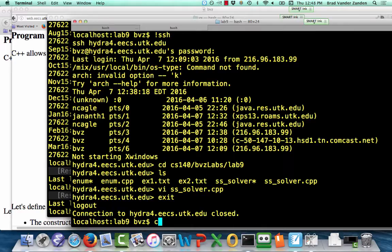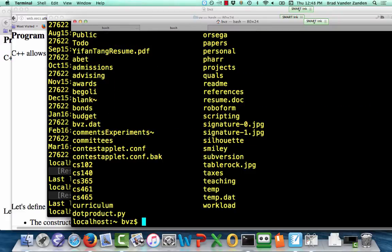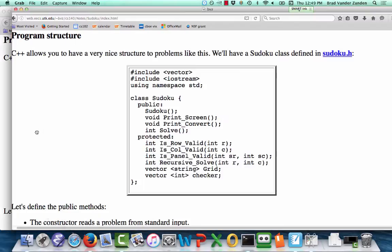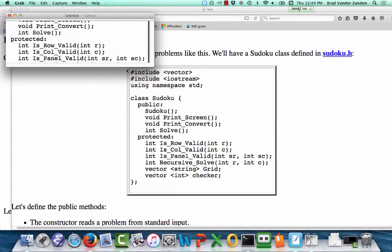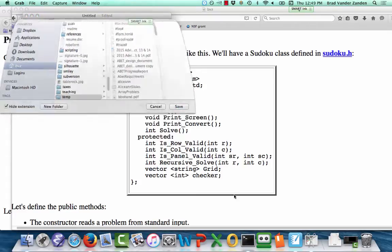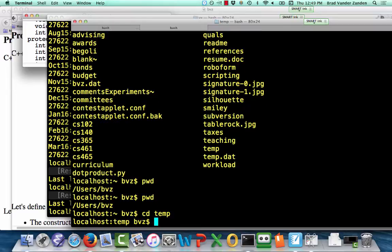And if we go into my temp directory, we see that it was, wait, that's not good. Where did it save it as bvz.dat? Huh. Let's do that again. Capture, let's do selection this time. Save it. BVZ. Replace. Ah, that's why. Go into temp.